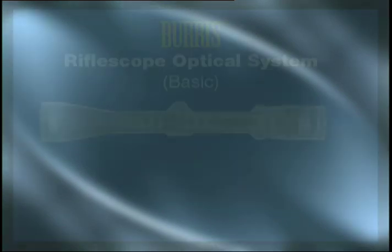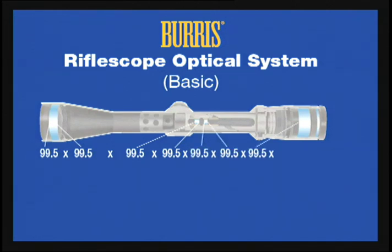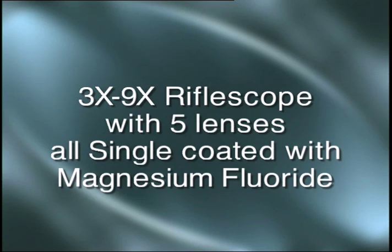To calculate the theoretical light transmission of a scope, you simply take the number of lens surfaces. A typical 3 to 9 has 5 lenses, or 10 lens surfaces, and multiply 99.5% 10 times, which equals 95.1%. Competitively, this is only significant when comparing to a scope which does not have a broadband multicoat, such as inexpensive imports and even some moderately priced, highly popular scopes.